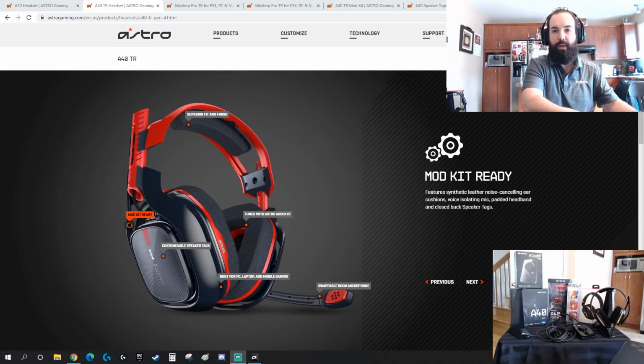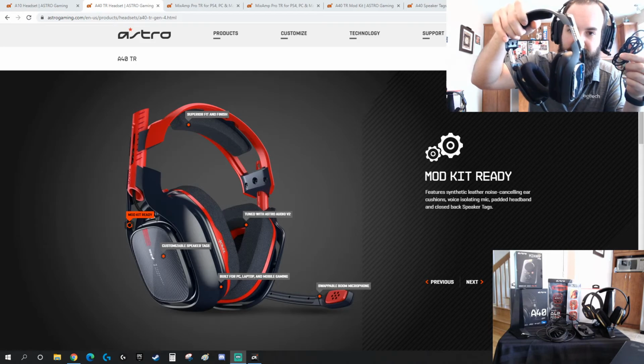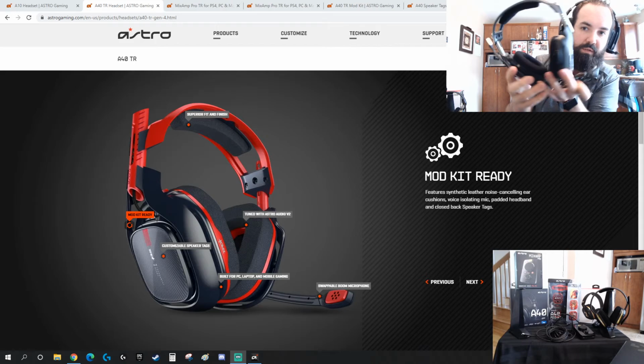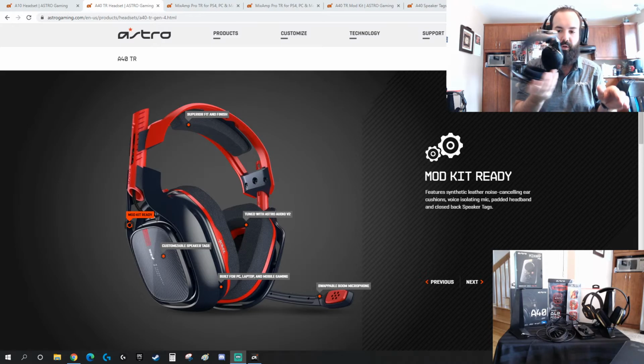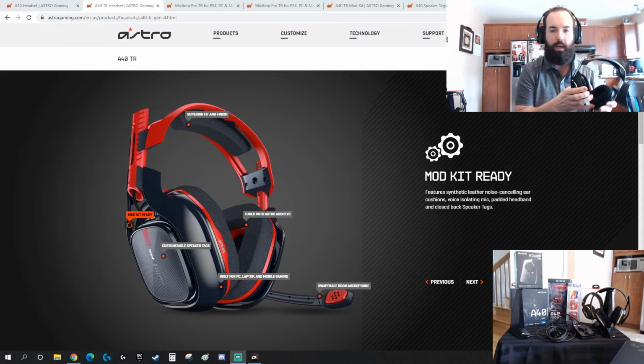So I got my A40 headset with me right now. That's the headset I'm using on my PlayStation 4. It's the PlayStation 4 and PC version, or I guess it works on everything, basically, because it's 3.5 mil. So the headset you can use on everything. This is the color of the PlayStation version, the blue and black edition.